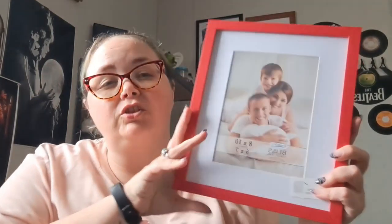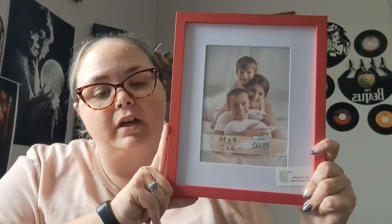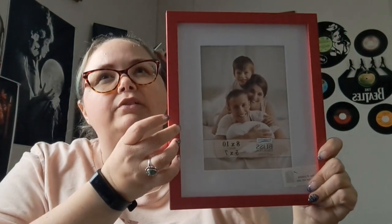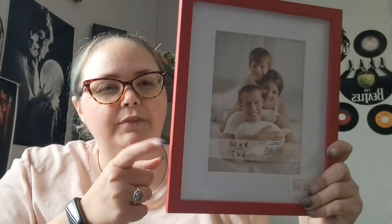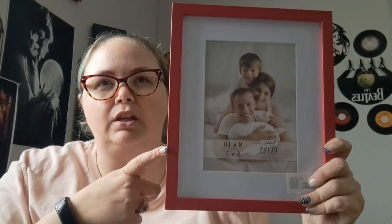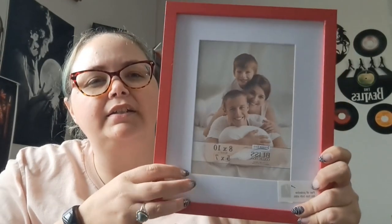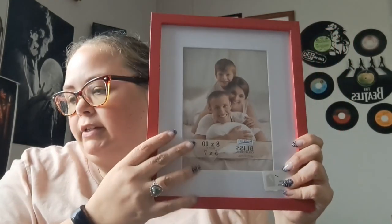I also got from Amazon a picture frame. This is just like the picture frame that I got for the last print that I got from Amanda. And this will be perfect for the painting that came in today, which I'm really excited about. This is just a cheap little frame from Amazon. I think it was $7. The mat comes out, so it'll be a perfect 8x10.